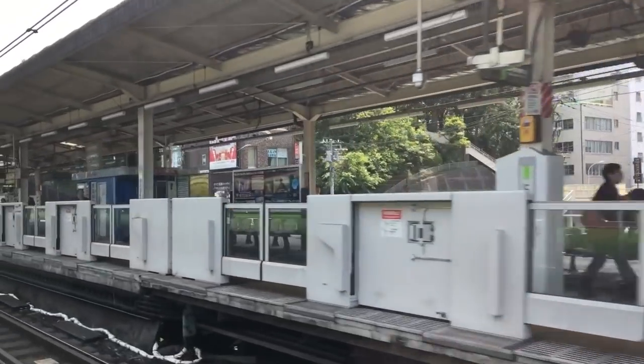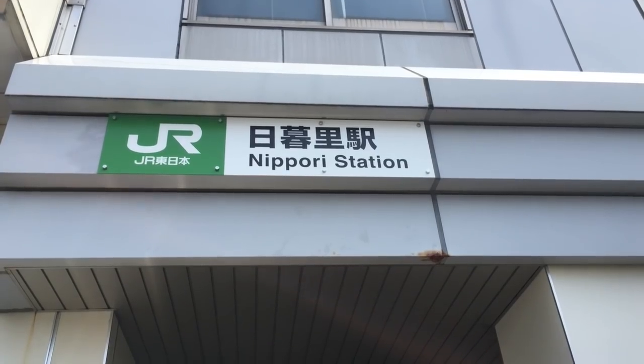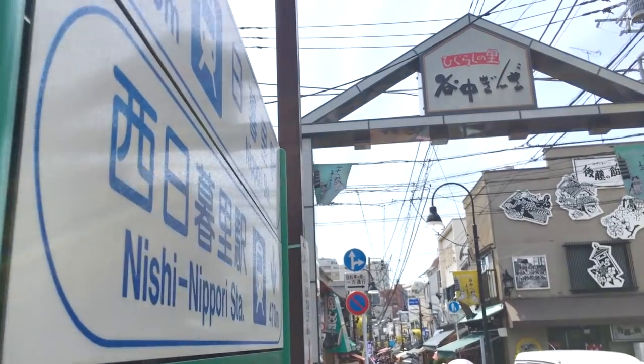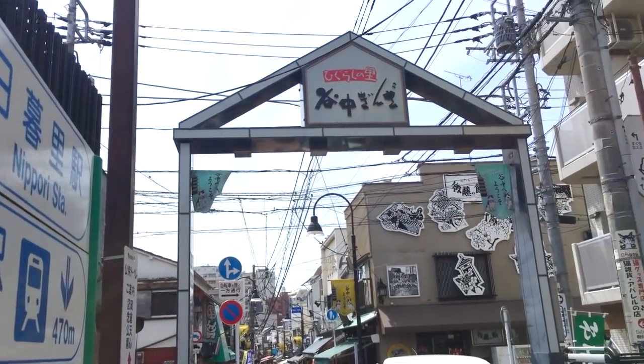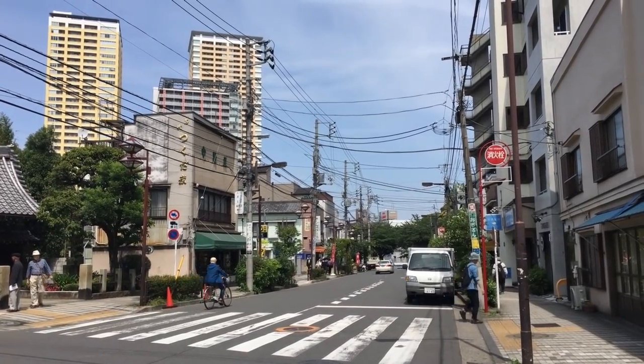Yanaka-ginza is near Nippori Station in Tokyo. Many people transfer through the station to get to Narita Airport. So I've arrived in Nippori Station, and Yanaka-ginza Street is approximately 3 to 5 minutes away by walk. It's already really local and really residential when you get out of the station. So I'm looking forward to the local shops that are here.